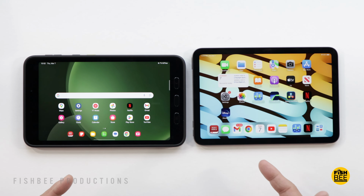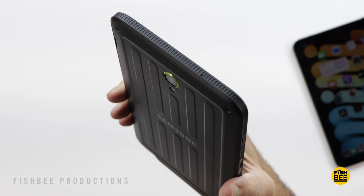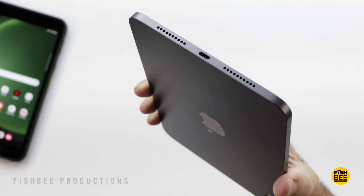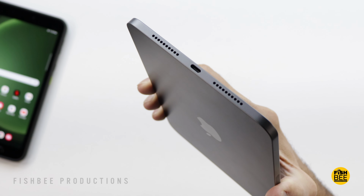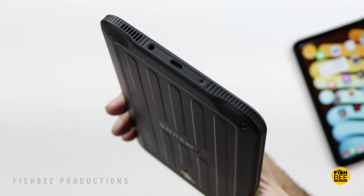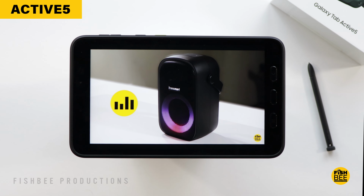Weird thing about the speakers is there's only one on the bottom of the Galaxy Tab, where you have one on each side for the iPad mini. But when you turn both all the way up, the Galaxy Tab actually sounds a little bit louder. It's just not as balanced as the iPad. One advantage for the Galaxy Tab is you have a headphone jack, which is something you don't get with the iPad mini. Here's a quick sample of each just to give you an idea of what they sound like.